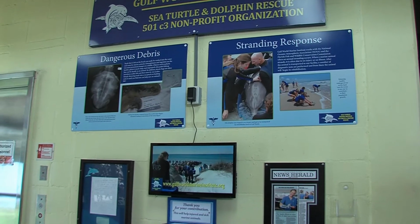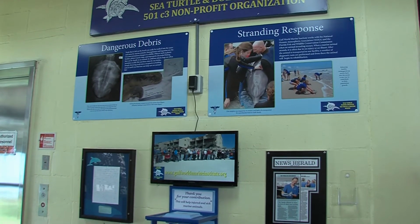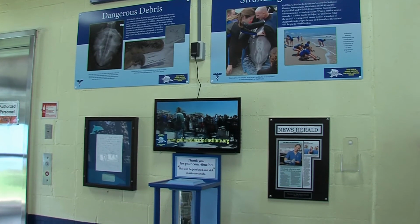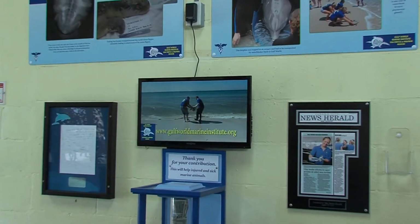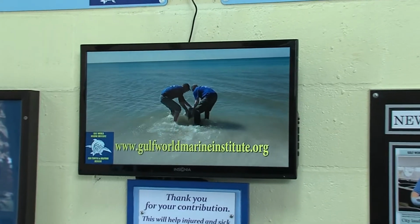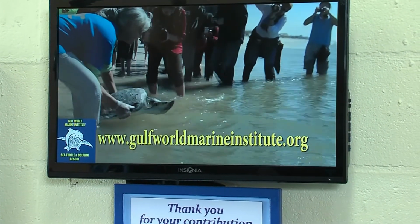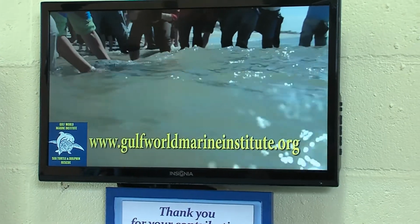Now, when we're talking about dolphins, they can be a large animal. What are we talking about generally, weight and size, and how many of you does it take to get that animal, that mammal, off the beach and into the truck and back here to Gulf World?